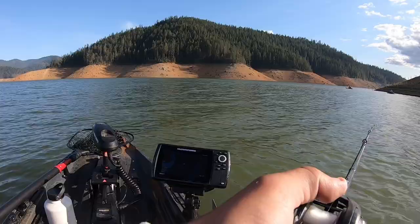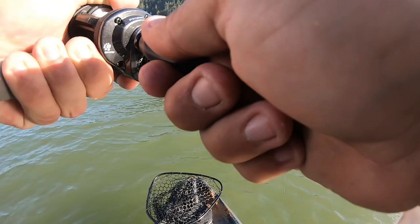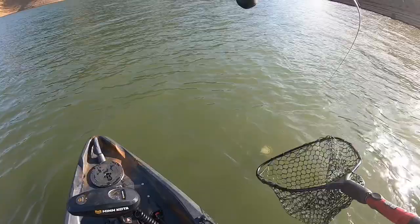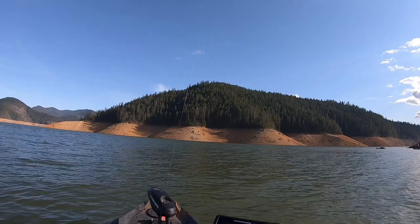Got one. Crankbait. Feels like a good one. Yeah, let's go. If you subtract the weight, it's like a 2, 2.5.